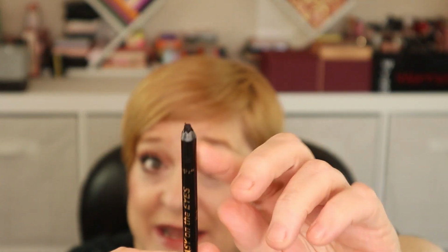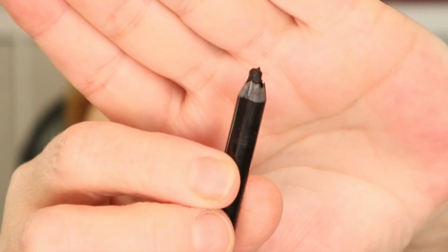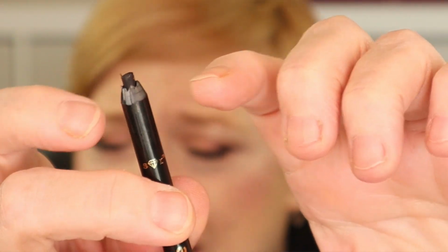Bobbi Brown worked great as a quick and easy eye primer. This eyeliner, okay, let me just tell you, it's one of those eyeliners that has the hard plastic, and I had to sharpen it. OMG, it's sharpenable, but because it's the hard plastic, look at the weird tip shape it makes, and then it puts really jagged, sharp plastic edges. You gotta be careful, you can poke your eye out.